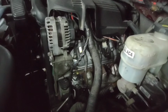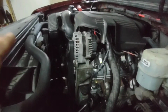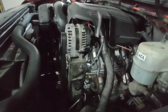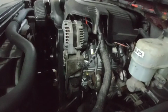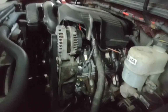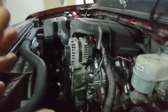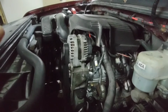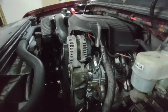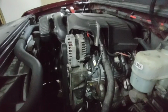So I weighed the options of just trading the darn thing off. But with the way truck prices are nowadays, you can't find anything worth a crap that isn't an arm and a leg. So then we thought about rebuilding this engine, the engine that was in the truck originally. But I was in a time crunch and was wanting to be a little more in and out and be able to get it back on the road type situation.